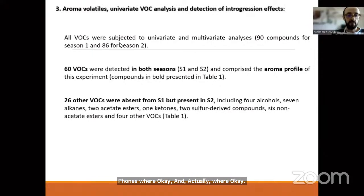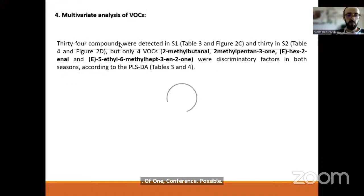We comprised the almost height of this experiment. 26 other volatile organic compounds were absent from CV1 classification to CV3: some alcohols, aldehyde compounds, acetate esters, ketones, sulfur compounds, 6 nonanyl esters, and 4 other volatile organic compounds.